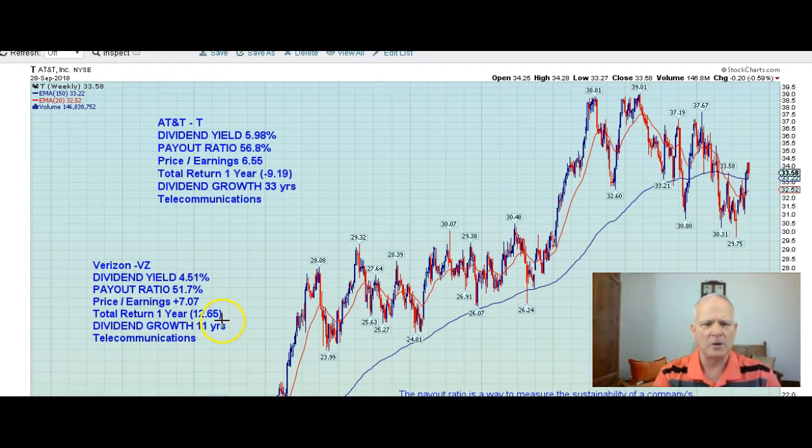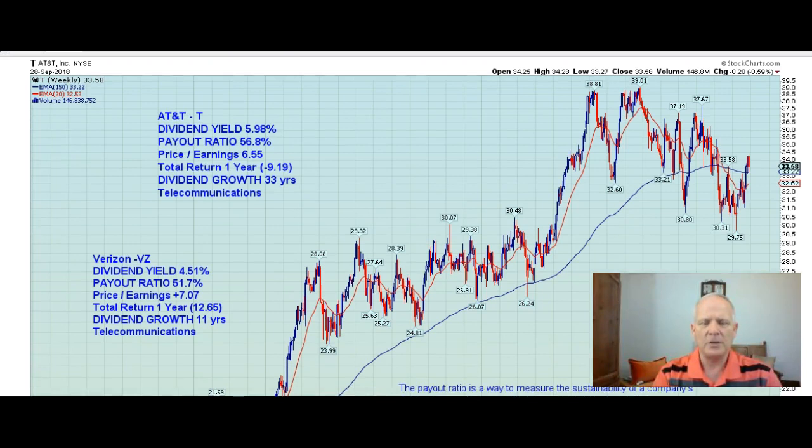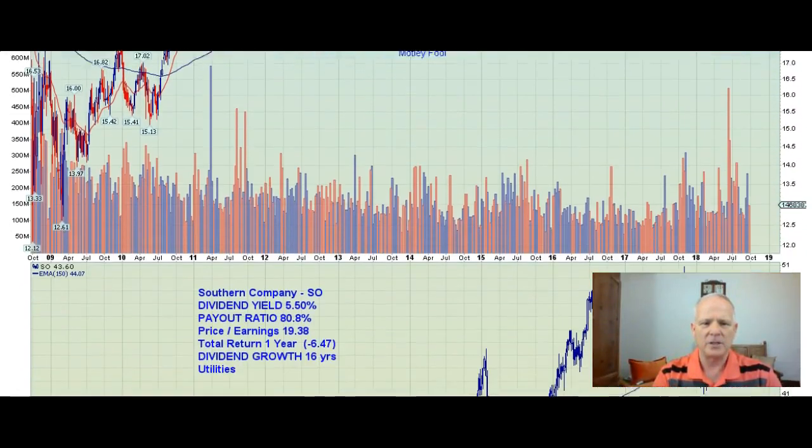Okay, the other telecommunications fund I do like, I didn't chart it here today, is Verizon. Now it has a total return of 12.65%. It's got a nice chart going up. The yield is lower than AT&T, 4.51%. Now, looking at this from the highest yields is not always the best way to look at it, although you do want to have a good yield on your stock. But you've got to take into account what the growth of the stock looks like in addition to the yield.